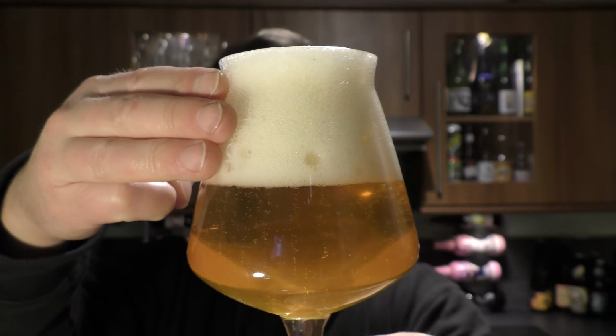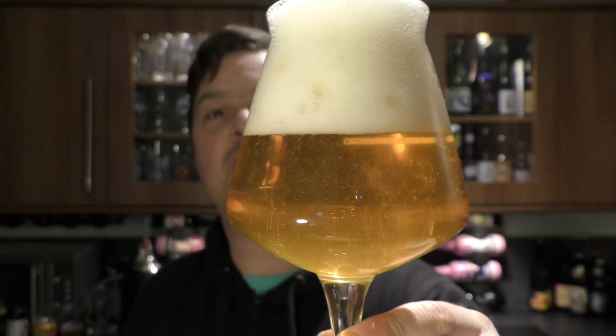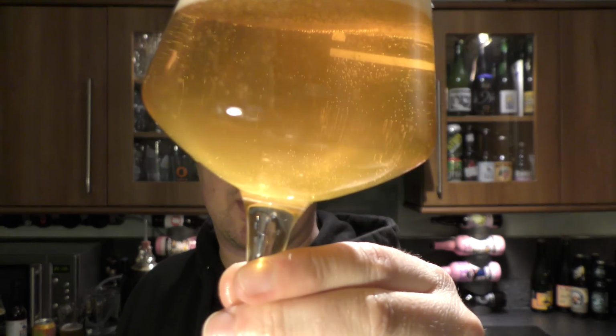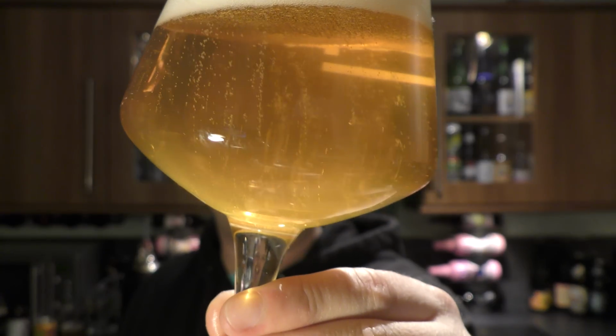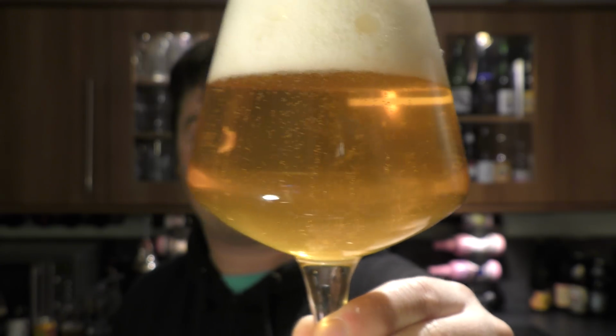2 to 3 finger, slightly off-white head. I suppose you can call it as white as you're going to get it with a beer. With a lovely, slowly moving, carbonated, golden coloured ale there in the glass. It looks like a really good double IPA. It's 8.5 as we said. Let's get the aroma.